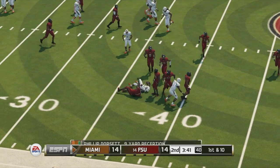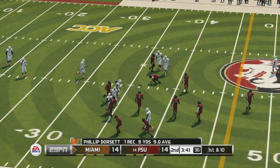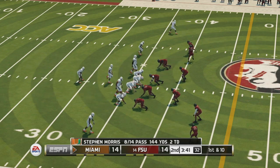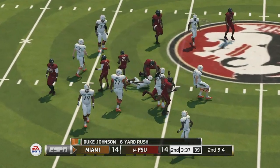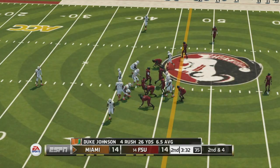There's a strike, complete. Tackle around the 36-yard line. First down. Tackled after a decent run up the gut, called a gain of 6 yards. Right in left. That'll make it second and four.